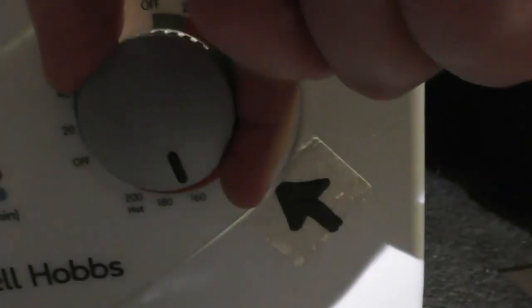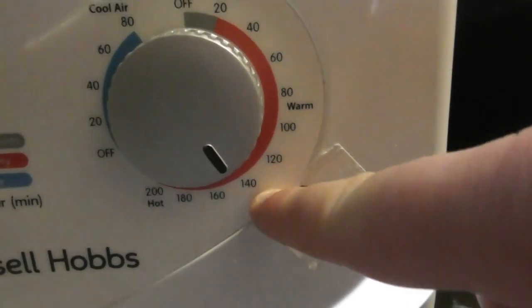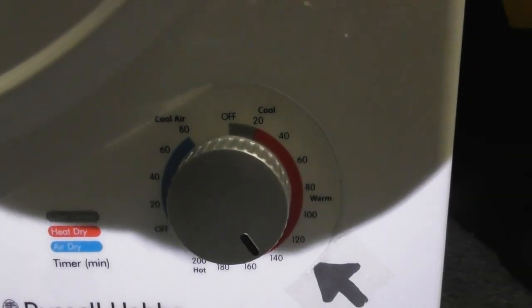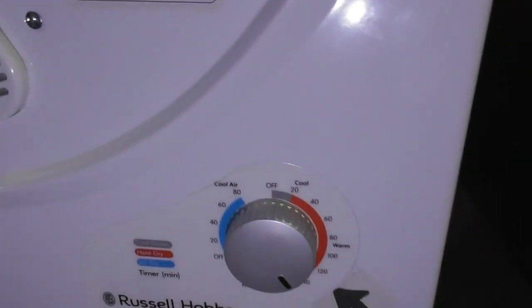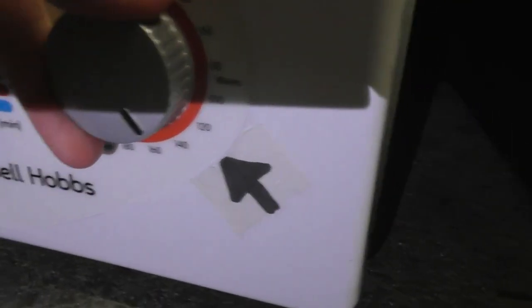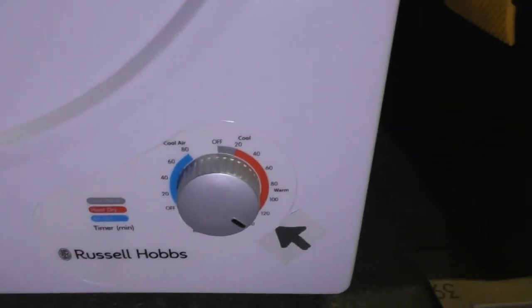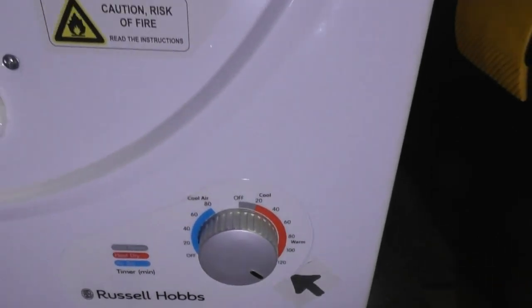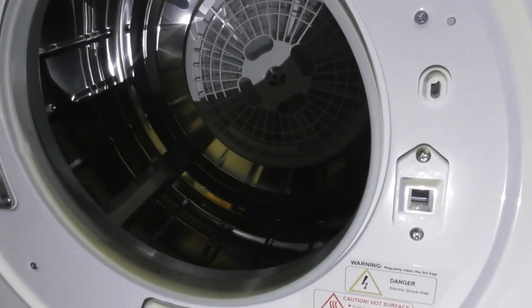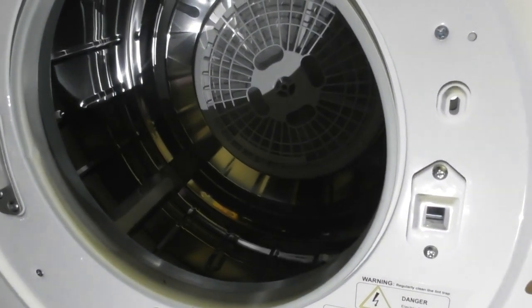And then here you've got 140 minutes, which I believe takes up to about 2 hours 20. Then the one just below the arrow there is 1 hour and 20 minutes, which we tend to use for towels and bath mats.